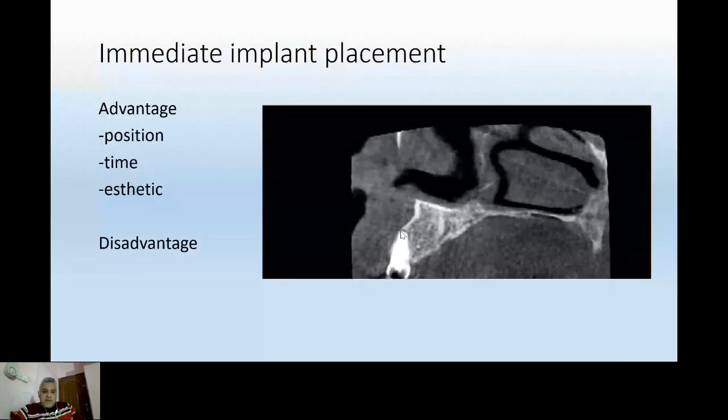The disadvantage of immediate implant placement is that many times you can't get good bone for engaging the implant. You have little bone or resorbed bone in this area, especially if you have chronic infection or acute infection. This may lead to resorption of bone, and so to insufficiency of bone. That means you can't engage your implant in the bone you want.